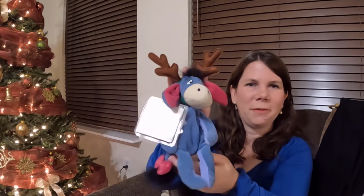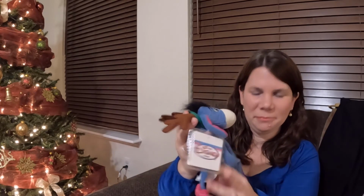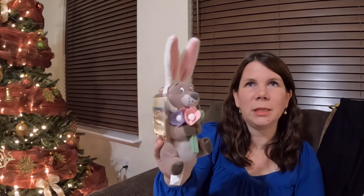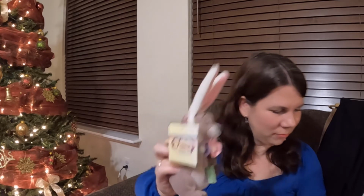We've got another Eeyore. This one's Christmas themed, which means I probably should have already had this on. But yeah, with the tag again. We've got this little gopher. I'm trying to think, is this Winnie the Pooh? I don't know what his name is. Maybe his name is Gopher? His name is Gopher. Obviously, this has got the Easter thing going on.